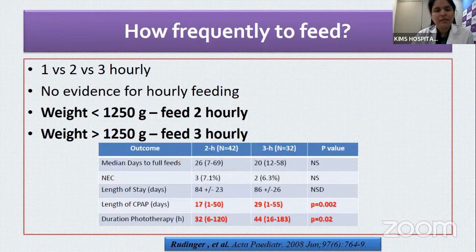So we've discussed that 30 to 40 ml per kg escalation in enteral feeding is quite safe and does not increase the risk of NEC, and in fact reduces the number of days of parenteral nutrition and the incidence of late onset infection. How frequently should we feed the baby? So is there evidence to compare 1 versus 2 versus 3 hourly feed?